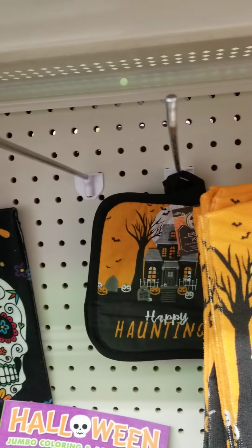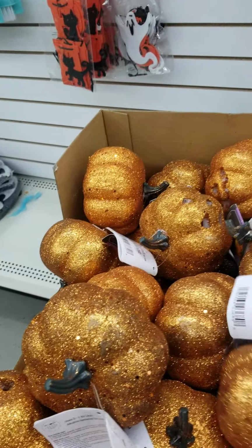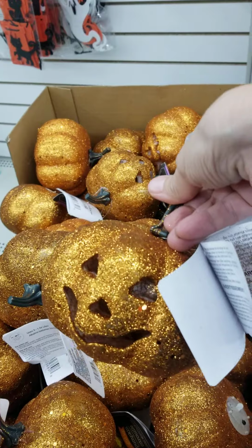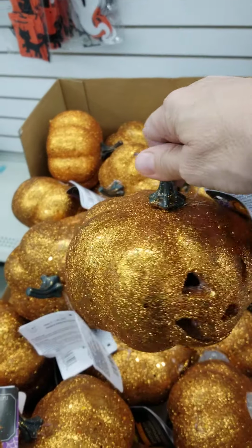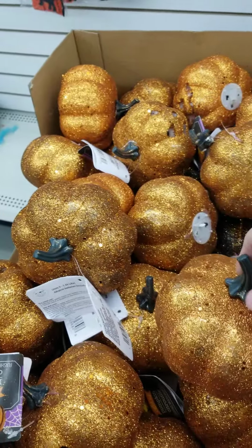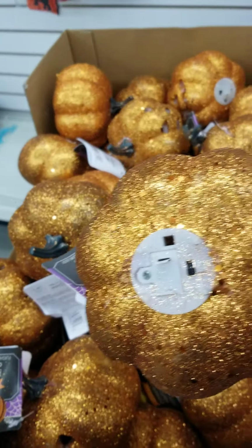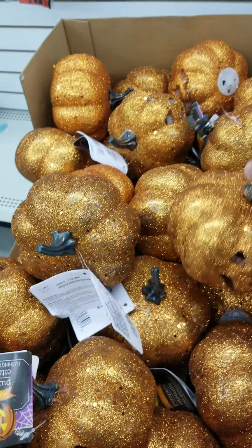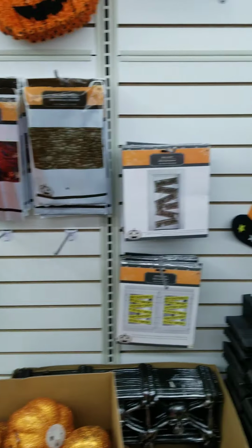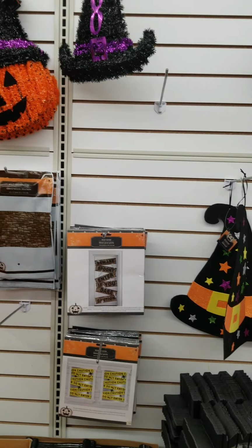Oh, this is pumpkins. Remember, as you've probably seen on other channels, you can take these and spray paint them afterwards for a different fall look. You always plug the holes right there. Oh my gosh, that's too cute. Oh, and they light up. I didn't even know that. Battery operated. Very cute. I did get a lantern, and I decided that I'd go ahead and pick those up.